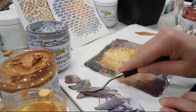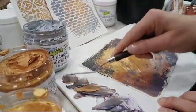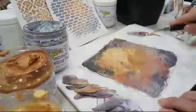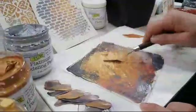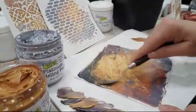By the way, I'm just scraping off a lot of the excess. You don't have to, but I always like to scrape it off. I tend to reuse that. I will too, just for something fun, like a side B, and they tend to look really pretty.